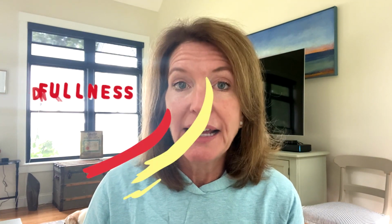Tip number 3, and this is related to the last tip, start to use language to help your toddler identify the sensation of hunger and fullness. So you might say, "Is your tummy happy?" That can be a way to teach your toddler that they are full or that they are satisfied. You might say, "Is your tummy empty?"